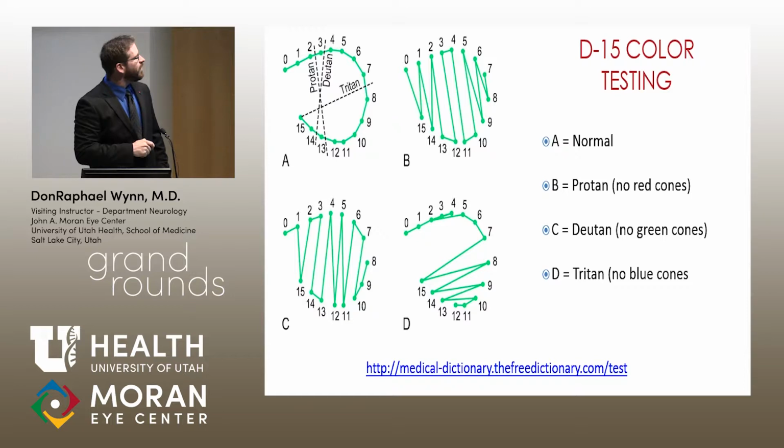And you can see this person has normal color vision, at least as far as this test will pick up. And then over here, this is someone with a protan defect where they don't have any red cones, and they'll connect 0 to color 15, to color 1, to color 14. Similar with kind of a deutan defect, a little different though.